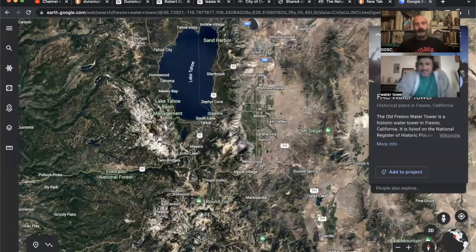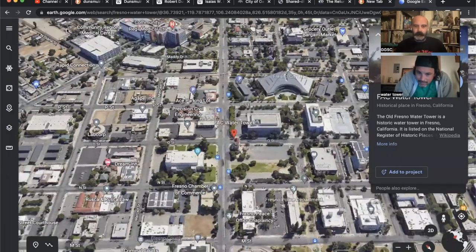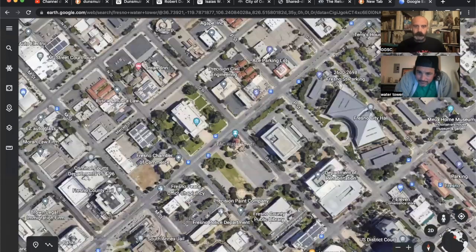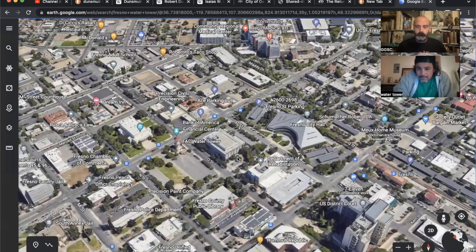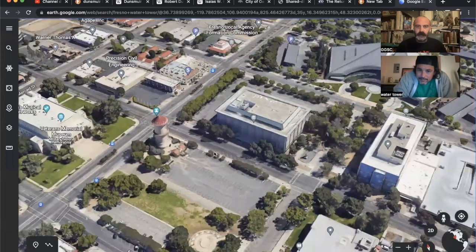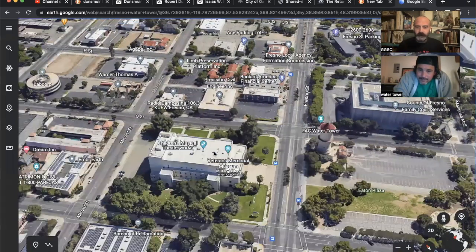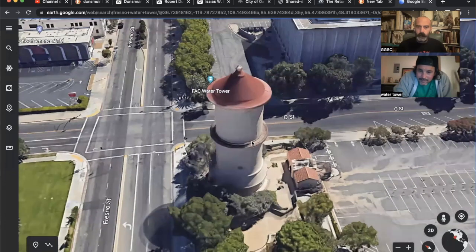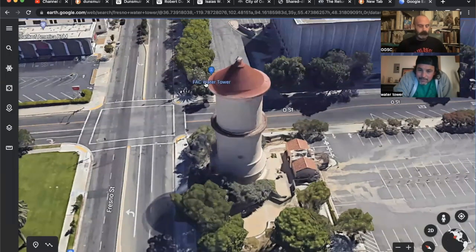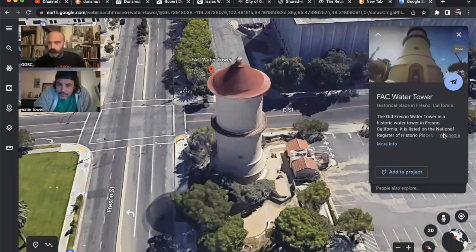Tahoe, God, it looks so cold out there. There it is, look at that. Boom. Oh, yeah, that's a good one. Look at that little area right there, the Fresno City Hall. Look at that. Little pyramid. Yeah, look at that. Fresno's an interesting town. I definitely remember seeing a lot of brick stuff. Look at that pyramid. You're telling me the water tower, what was it doing there? It didn't look like a water tower to me. Go down to street level or something.